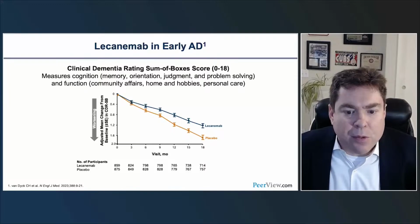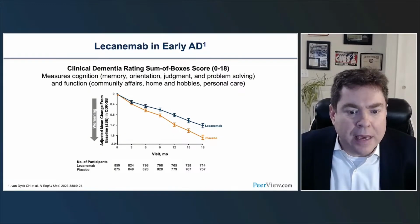Overall, on average, there was about a 27% slowing of clinical decline based on patients being treated with an anti-amyloid antibody. And this was the first clear evidence that amyloid removal can translate into a clinical benefit in early stages of Alzheimer's disease.